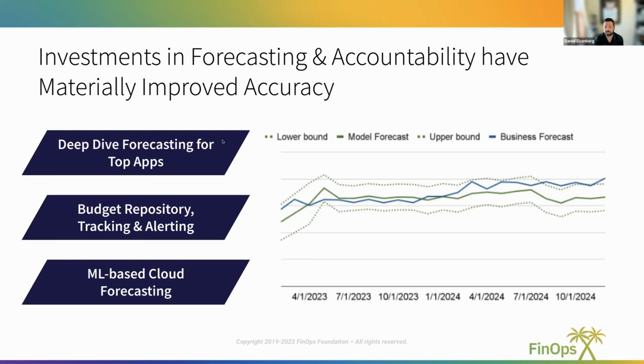The next thing we're doing is experimenting with ML to assist with our cloud forecasting, which is what we're seeing on this slide. This has not fully replaced our human forecasts, but as we continue to gain confidence in the tooling and the models, we look to leverage this more and more in this process.